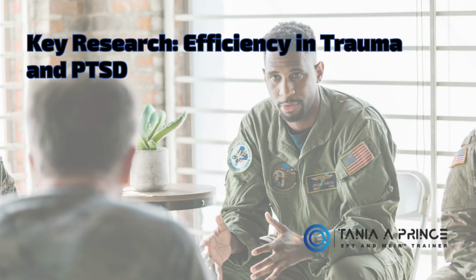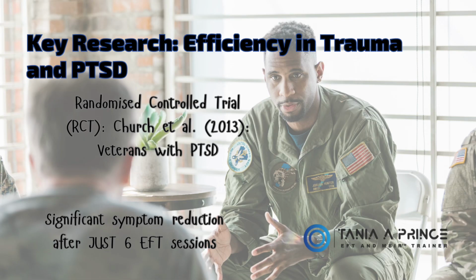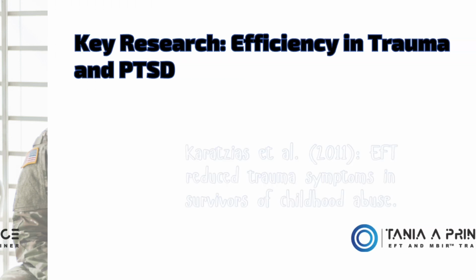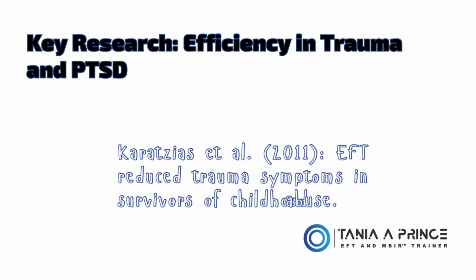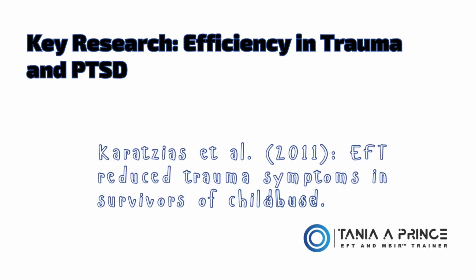EFT's impact on trauma and post-traumatic stress disorder, PTSD, is well documented. Church et al. 2013 conducted a gold standard RCT with veterans, showing that 6 EFT sessions significantly reduced post-traumatic stress disorder symptoms. Many participants no longer met the diagnostic criteria for PTSD. Karatzias et al. 2011 found EFT effective for survivors of childhood abuse. These studies confirm EFT as a robust tool for trauma recovery.